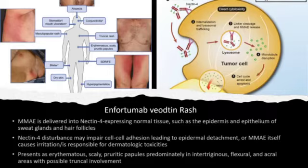You can also see it. Sometimes it's just a scaly or almost bruised-like rash that can appear. But the thought is that this Nectin-4 really causes some disturbance in those cells and causes that irritation that leads to these rashes.